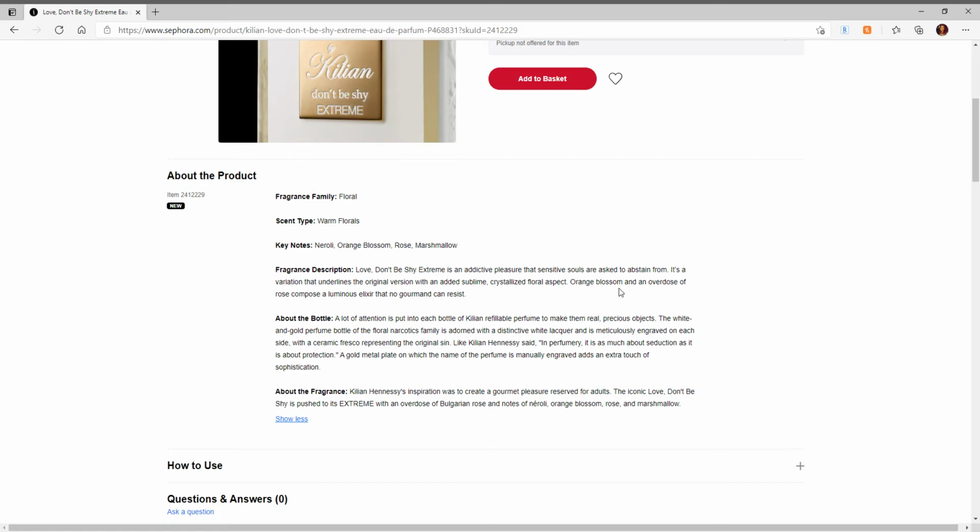It is an addictive pleasure that sensitive souls are asked to abstain from. It's a variation that underlines the original version with an added sublime crystallized floral aspect. And by floral, they're talking about rose. A lot of people that I've heard talk about this, and my good friend Jen, who loves perfume, says that it's just Love Don't Be Shy with rose. And so it's an overdose of rose, orange blossom, and an overdose of rose. Compose a luminous elixir that no gourmand can resist.